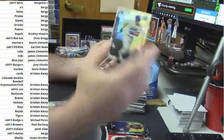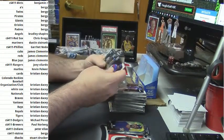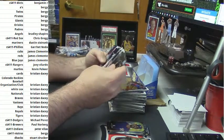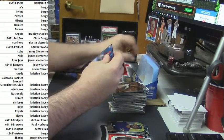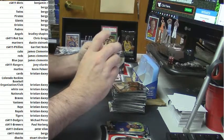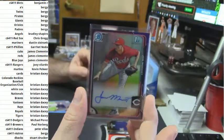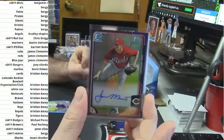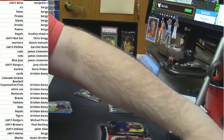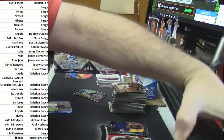A Jacques Peterson refractor. How about some more color? Did she rub them on your arm? For the Cincinnati Reds, a John Moscott. Purple refractor. Where is my thing?